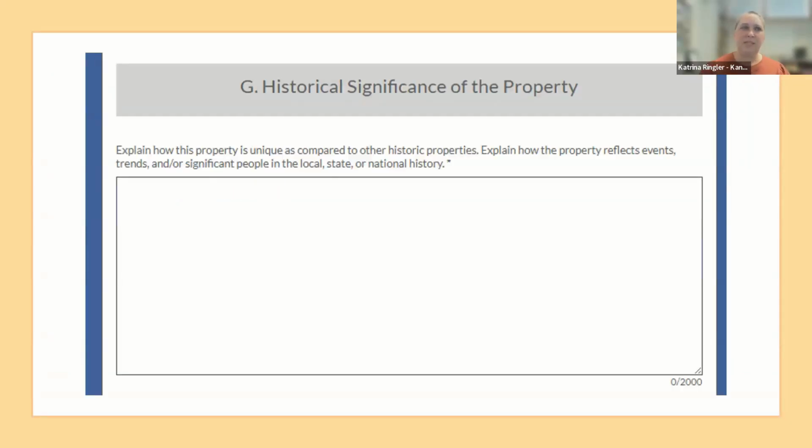Section G is asking about the historical significance of the property and asking you to explain how this property reflects events, trends, significant people in state, local, or national history. It's important to understand that everyone who's applying for this grant has a property listed in the state or the National Register of Historic Places. So reiterating that this property is listed on the National Register, that's why it's significant, does not really convey any additional information to the grant committee.